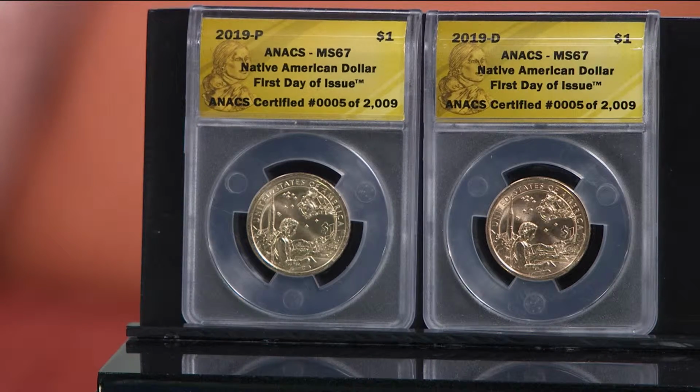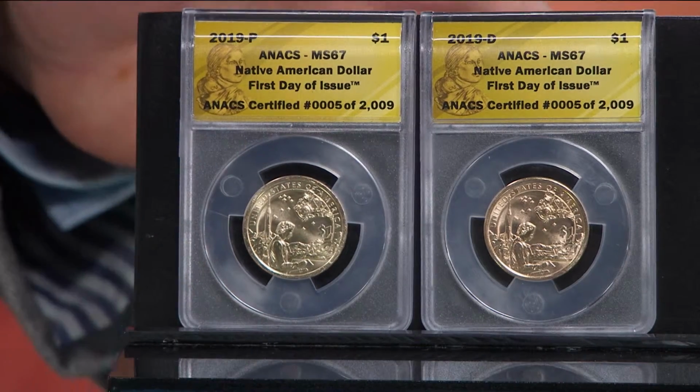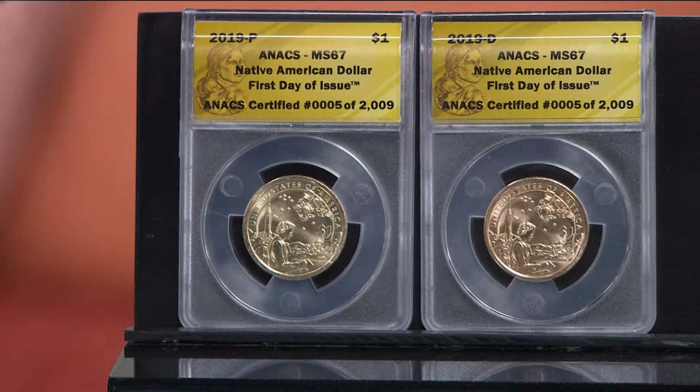Holy cow. 10,000 of each coin, to get 2,000 Mint State 67s. Mint State 68s, we probably have a couple dozen. Can I ask you something? So when you go through that approval or grading process, you really don't ever know, okay, I'm going to get 1,000 Mint State 67. You don't know any of that until they're graded. Until they're graded, and one batch can vary from another batch.